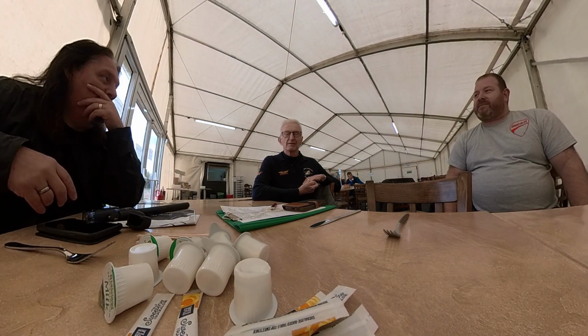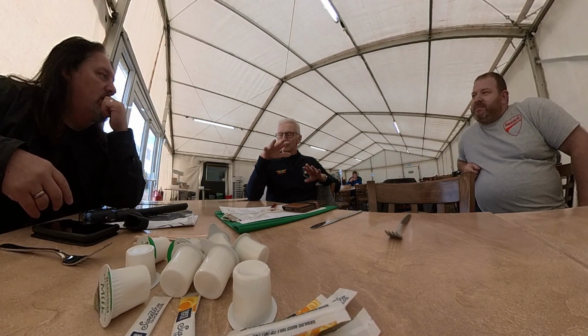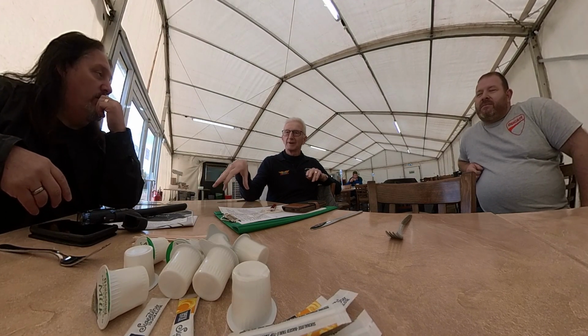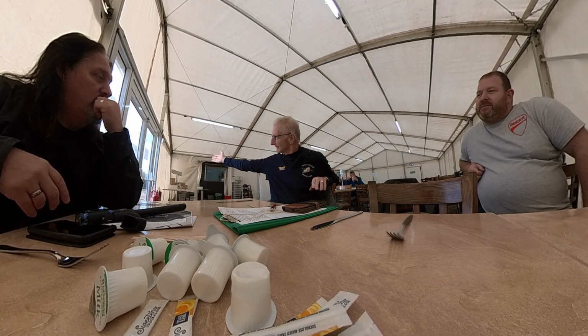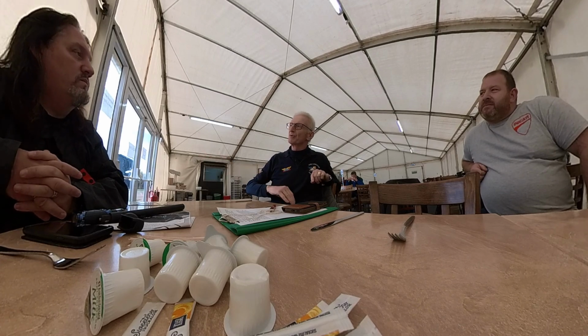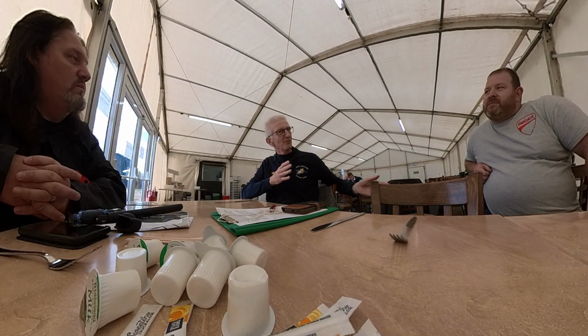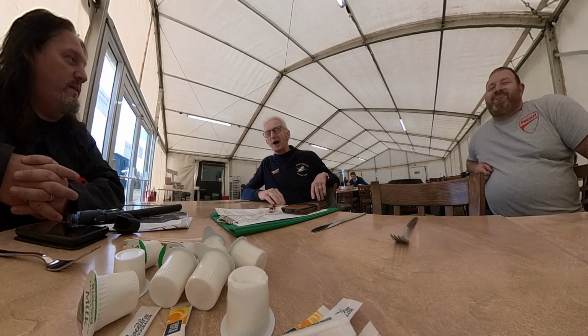So is this family owned? Yes, it is. The Panton family own this. It's actually RAF East Kirkby. We're sitting on the old watchtower there. Later in 1944, they were changed to include control towers, so a change in emphasis from watching aircraft to controlling.